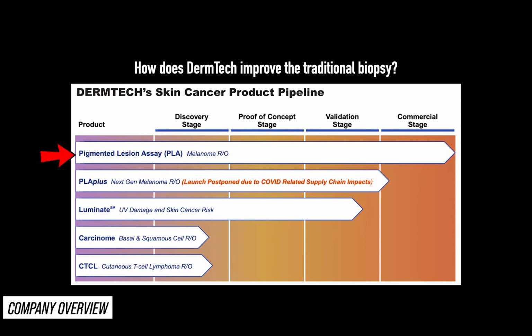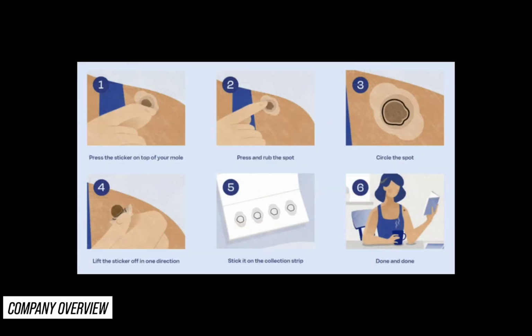So how exactly does it work? Once a doctor has identified a suspicious skin lesion like a mole, it's as easy as placing one of these stickers on the lesion, rubbing it to make sure it sticks properly, and then lifting it off and sending it to their labs for them to test the DNA of the skin cells that were peeled off.